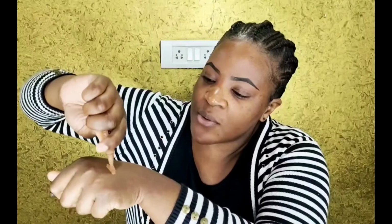So to swatch the concealers, I'm going to show you how Fawn and NC45 look a lot alike. This one is the Fawn concealer by L.A Girl, and now I'm going to swatch the MAC Cosmetics concealer in the shade NC45 so that you guys can see.